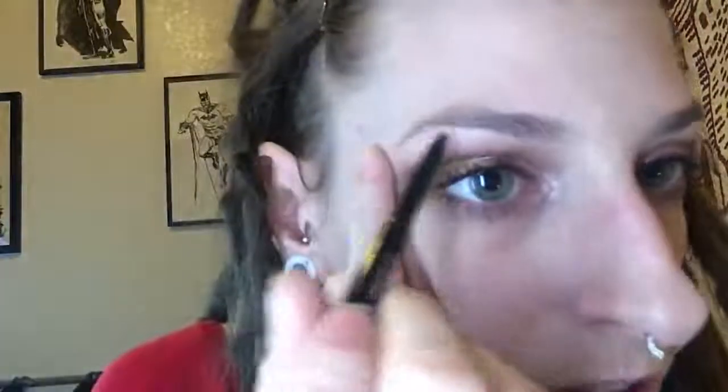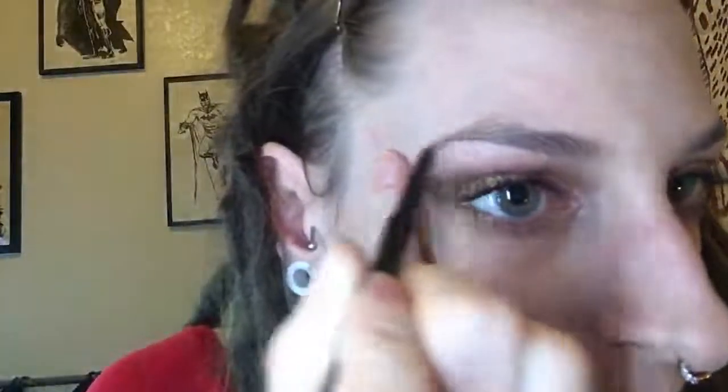I need to do my brows real quick. Yeah, let's do that. So since I'm doing super natural today, I'm not even wearing a real foundation. I'm just going to use the Anastasia Brow Wiz. Just cut that in real quick.